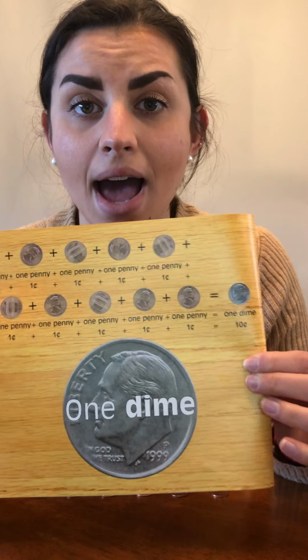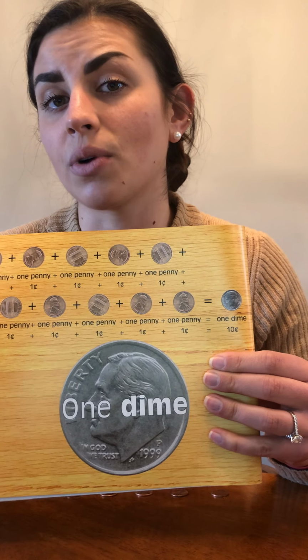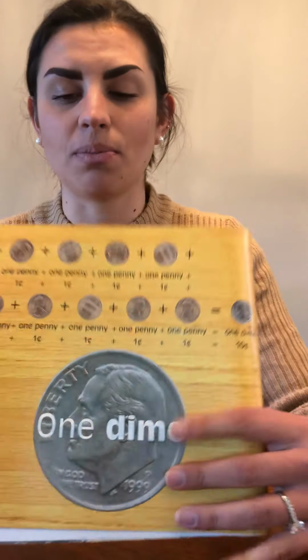The book wants us to add all of our pennies together. Who can remind me, how much is a penny worth? A penny is worth 1 cent. So let's count by ones to see how much money we have. Here we go. 1, 2, 3, 4, 5, 6, 7, 8, 9, 10. How much money do we have? 10 cents.